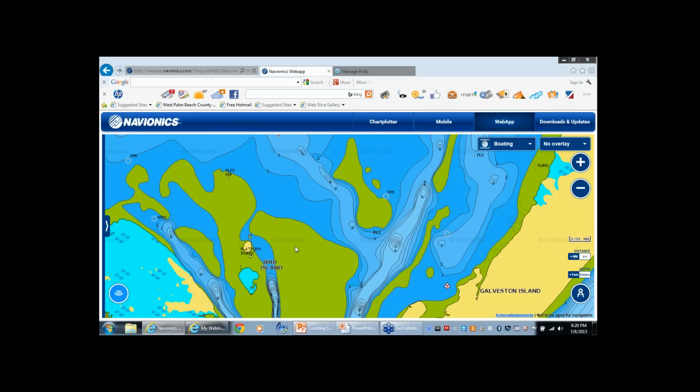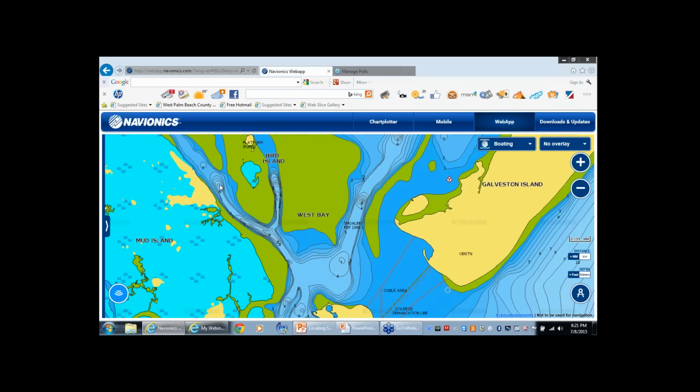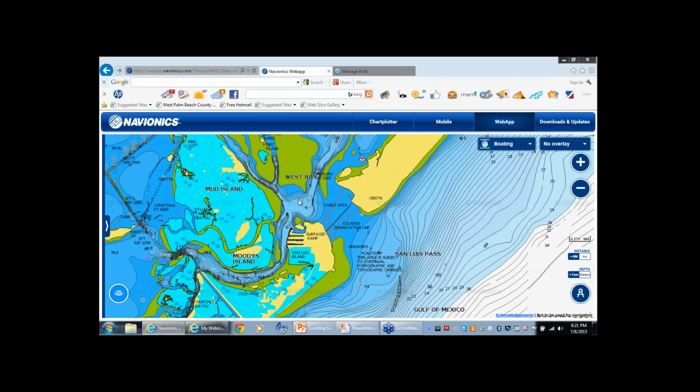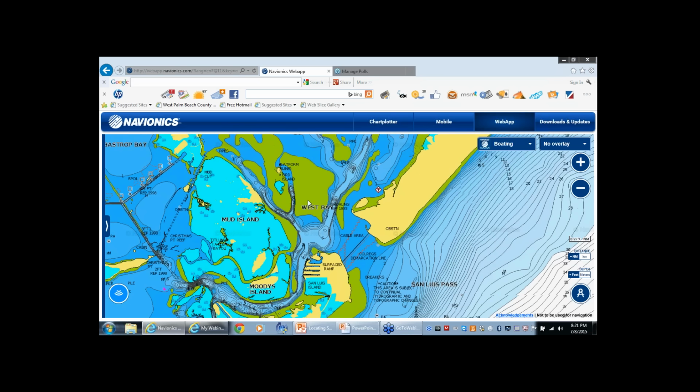So redfish get up in the drying areas. They get up in the shallow waters. They can run through here. It looks like you've got some holes up in here. You can certainly fish the holes on an outgoing tide. They will stage there. But I would probably look around here just to point out as an area that looks good to me, only because of the mud and the current and the shallow water.